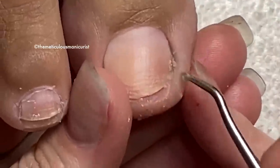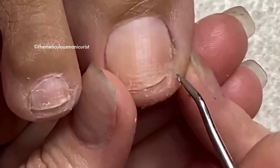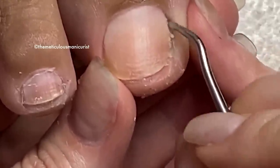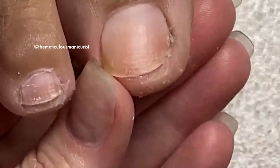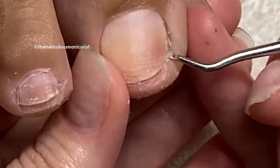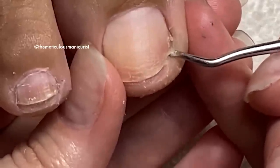Yeah, so your nail is going to need to cut a new nail groove into this skin. So you want to keep all of this nice and soft and free of excess skin, because it's just harder to carve right out.